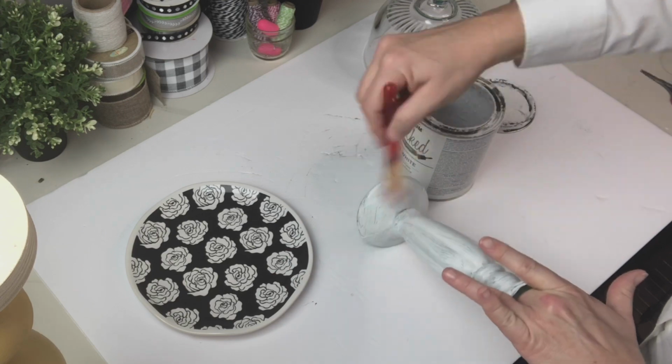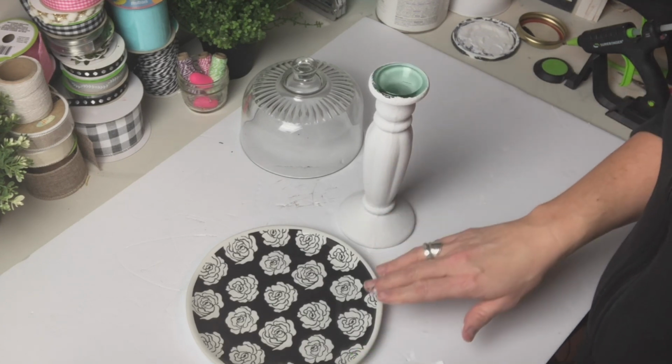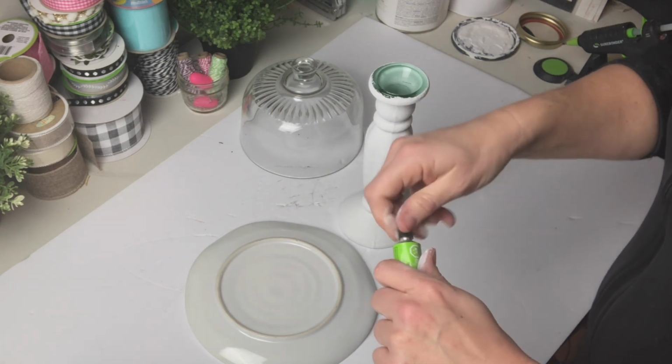Now, once this was painted and I had it all dry, I went to use the Fix-All and hot glue to put it together. And guess what? The Fix-All did not work for me on this. I don't know what was different. I don't know if it works better on more solid materials than glass.